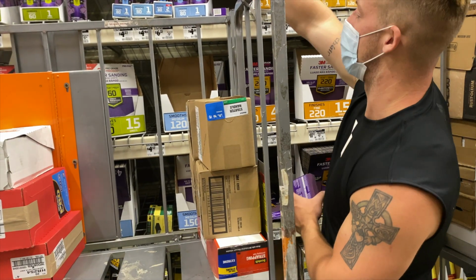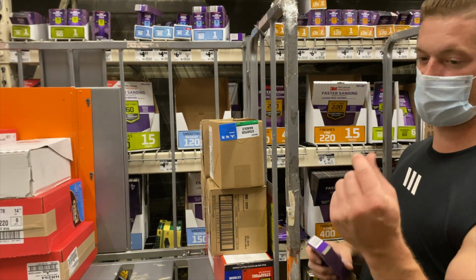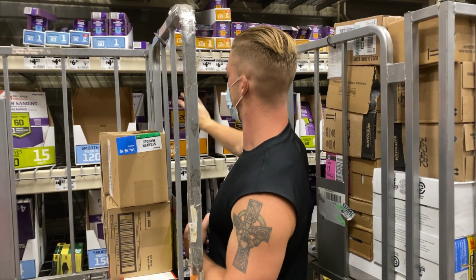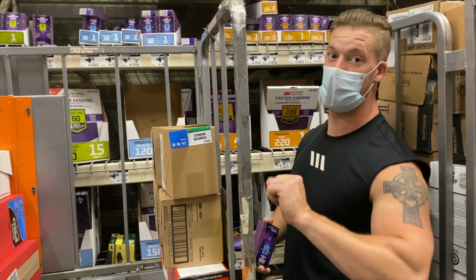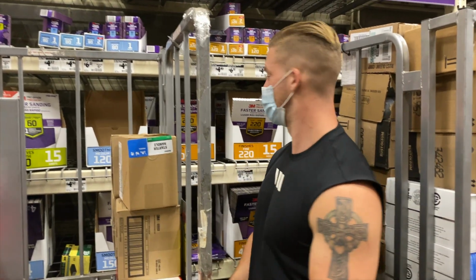See the grit, you know what that means, the numbers? The higher the number, the finer it is. So the lower the number, the more coarse it is. Anything like 200 is smoother, and when you go lower, like 60, it's real rough. That's when you need to sand real rough, and you use the higher numbers when you want a real fine coat.